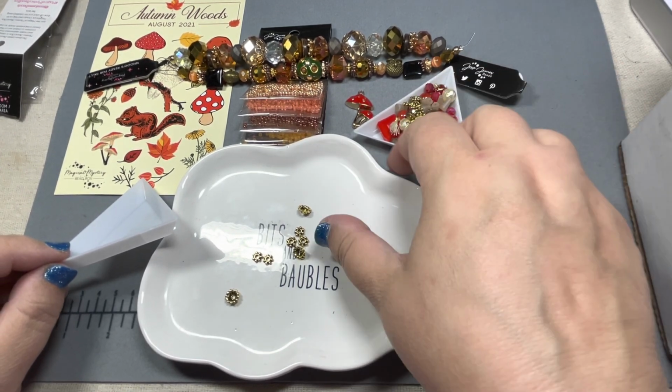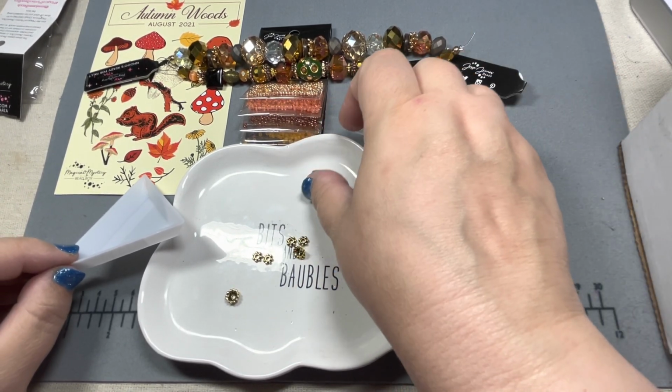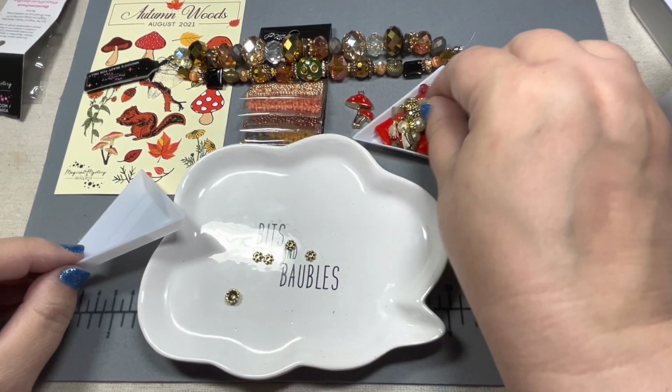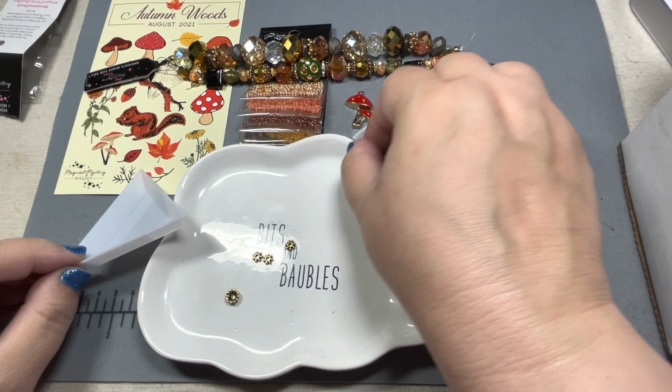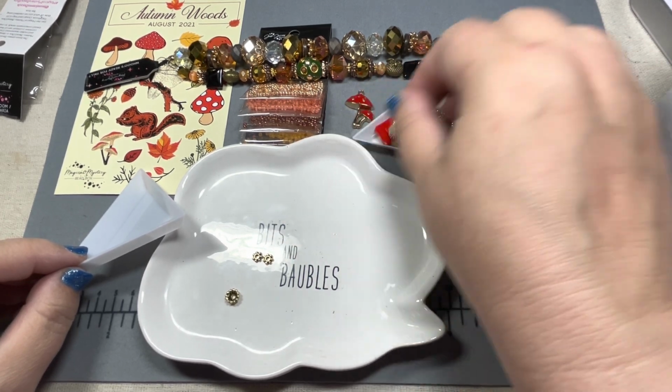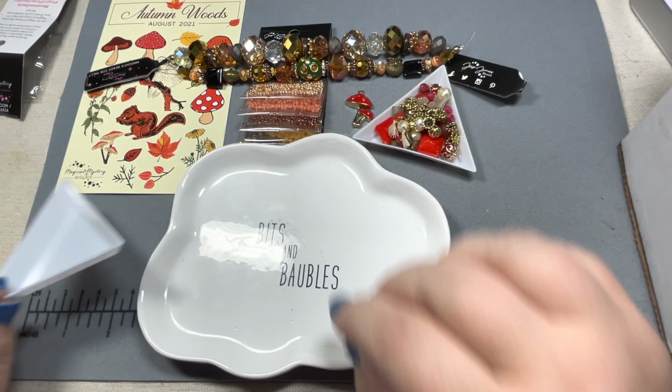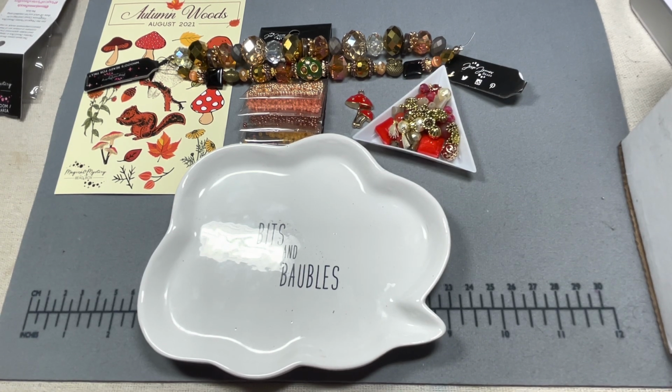Lots. We've got two mixes to go, I think, or three. Holy Toledo. Magical mystery box. You make me so happy. I just love it. Okay, let's see what other mix we can dig into here.